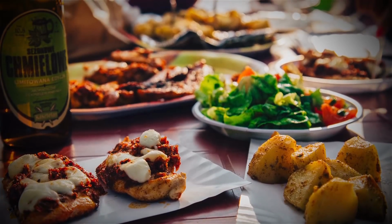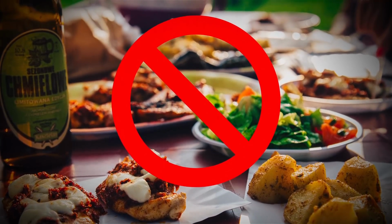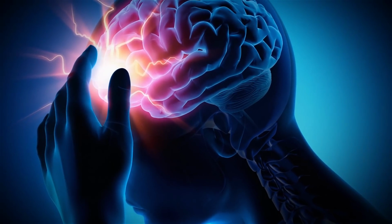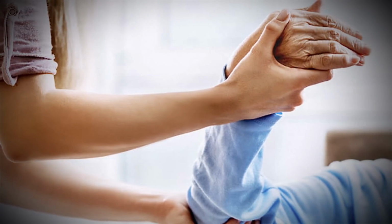One more crucial tip to add is to not give the person having a stroke anything to eat or drink. Try to concentrate on the situation and remind yourself that you are doing everything you can to help.